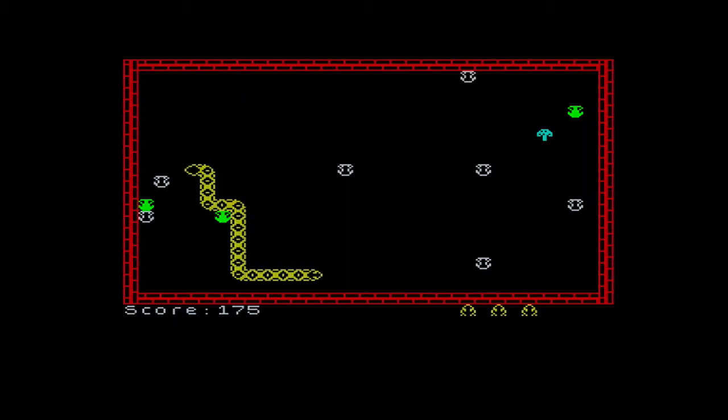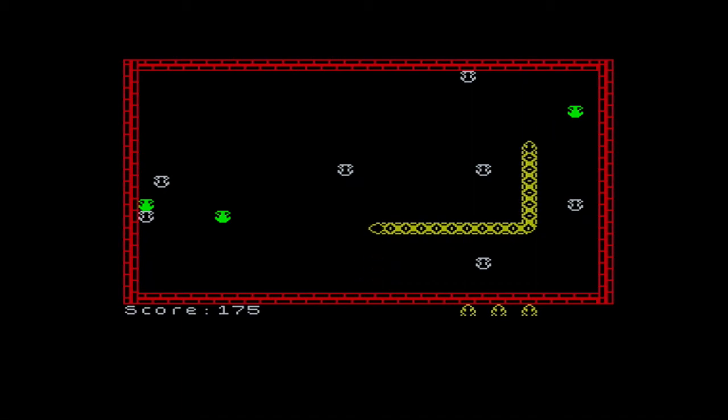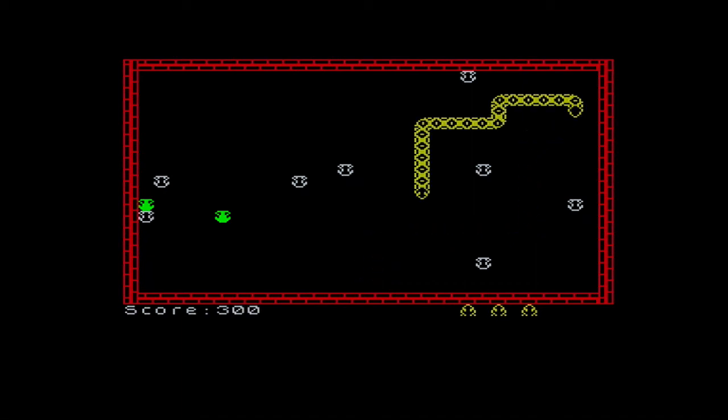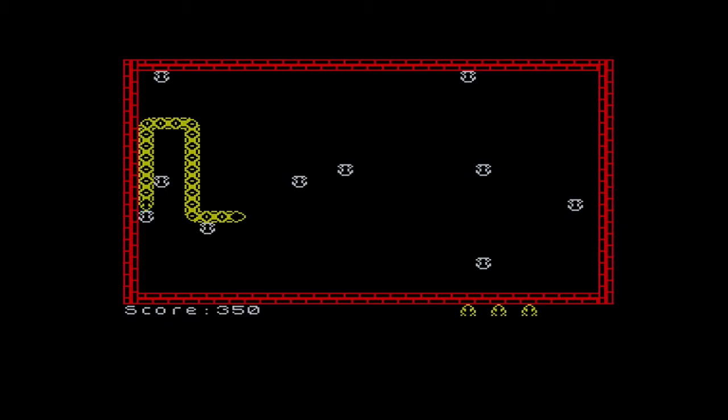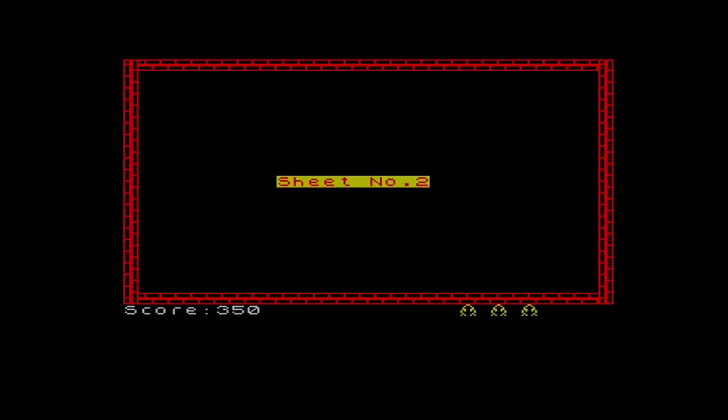They're hiding under mushrooms, I think, because the cover shows them hiding under mushrooms. So maybe the reason there's a flat bit on top is they're meant to be grasping hold of a mushroom, which means that the cover is actually accurate for a change, which is quite a surprise for a Spectrum game of any particular time or age. Sheet 2.